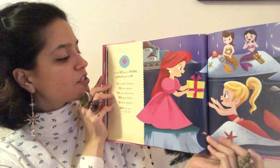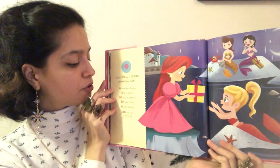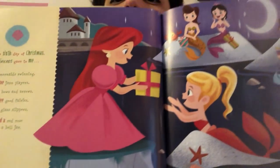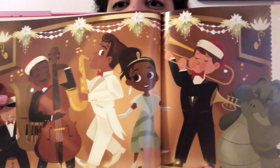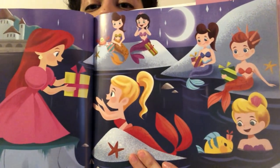On the 6th day of Christmas, a princess gave to me 6 mermaids swimming, 5 jazz players, 4 bows and arrows, 3 good fairies, 2 glass slippers, and a red rose in a bell jar. Wow, isn't that spectacular? Very lovely. Let's compare and contrast now. Tiana, with her magical galore all over, or Ariel, the water princess. Which one do you find appealing? On to the next page.